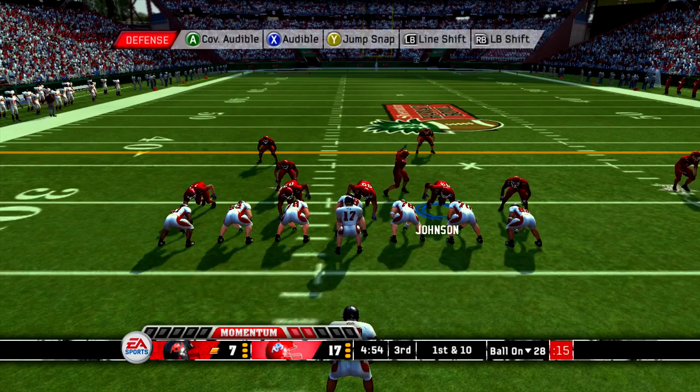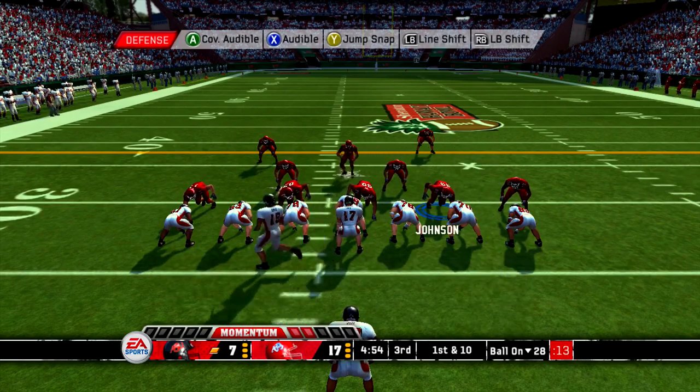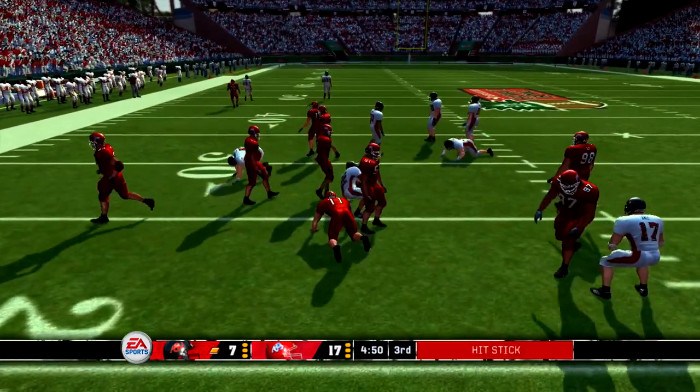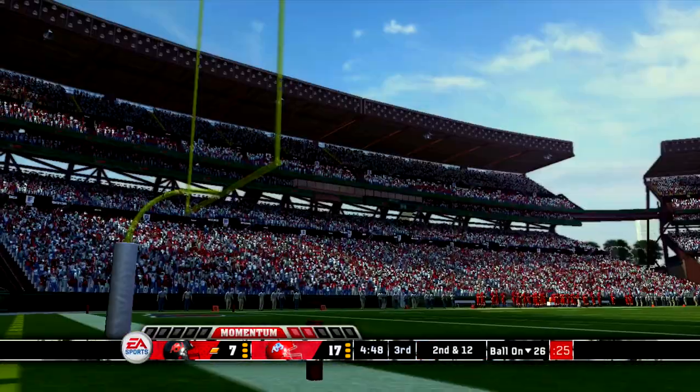The Indians come out in the ace formation. And they use motion. On the ground with a tailback. They bring him down in the backfield. They go with the draw, but it fools no one.